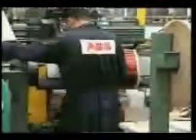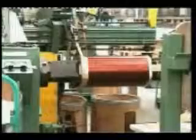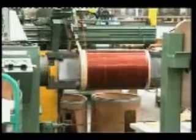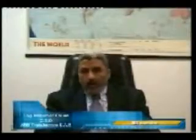We are concentrating to raise local added value, to utilize locally manufactured material. One of this important material for us is magnet wire. We replaced the quantities which we were importing before from Europe by using the locally manufactured magnet wire from UIC.